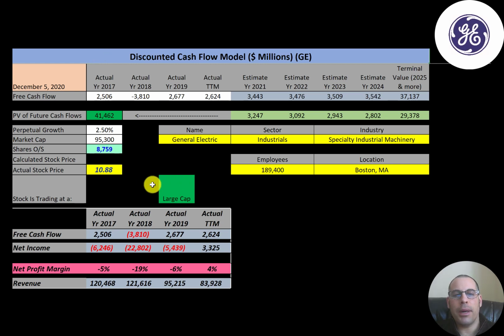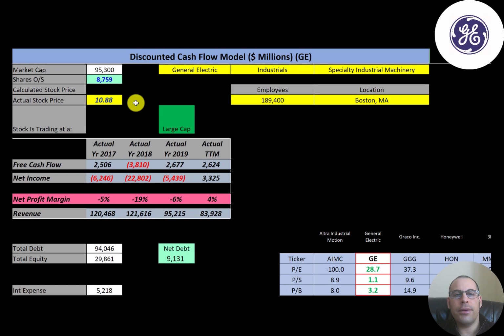This is a large cap company, market cap $95 billion. They're trading at $10.88 a share and have 8.8 billion shares outstanding. Let's look at the financials.